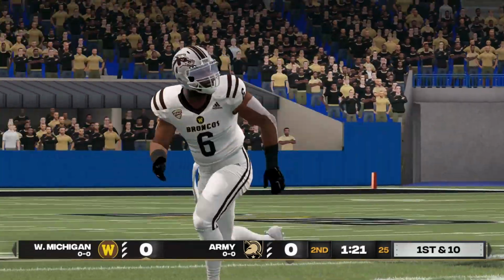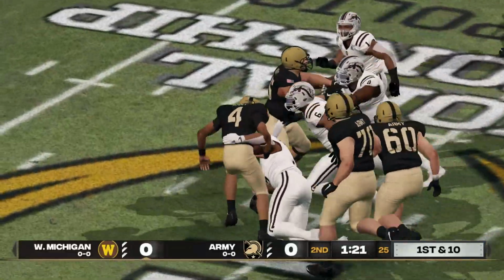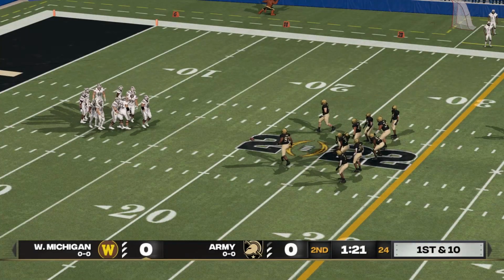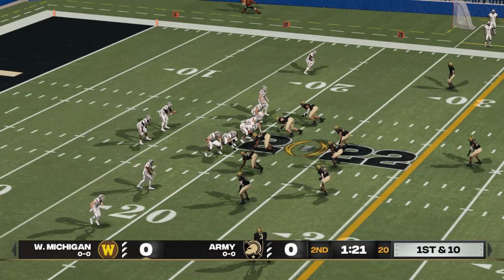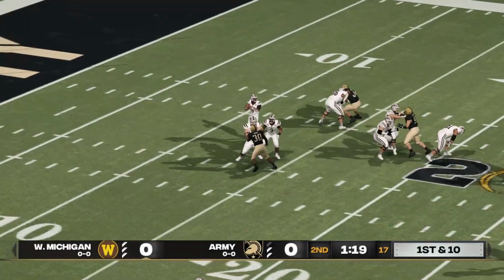Both offenses have played it pretty close to the vest so far in this one. Yeah, because they've been so conservative, it's made it pretty easy for both of these defenses to be pretty dominant. Let's see an offense open it up and take a few chances. You always want to go in the locker room with momentum, so as we get closer to halftime, I think we'll see more and more attempts to create big plays.